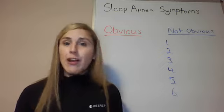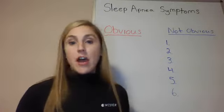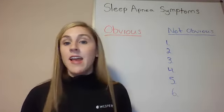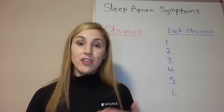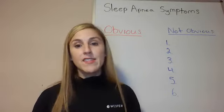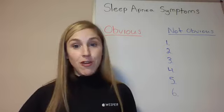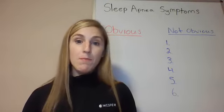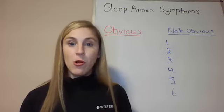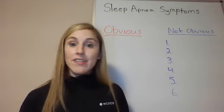Okay, so the very first obvious symptom that everyone is aware of is excessive daytime sleepiness. Sleep apnea causes sleep deprivation, even if you're not aware of it. Every single time you stop breathing and your oxygen levels go down and your carbon dioxide levels go up in your blood, your brain can sense that. Your brain is constantly monitoring your oxygen versus carbon dioxide levels, and if your oxygen levels go down too far, your brain will trigger you to automatically wake up, even if it's just for a few seconds, so that you can recommence breathing and get your oxygen levels back to normal. A lot of times people with sleep apnea don't even realize they're waking up because it's so brief. We call these micro awakenings.